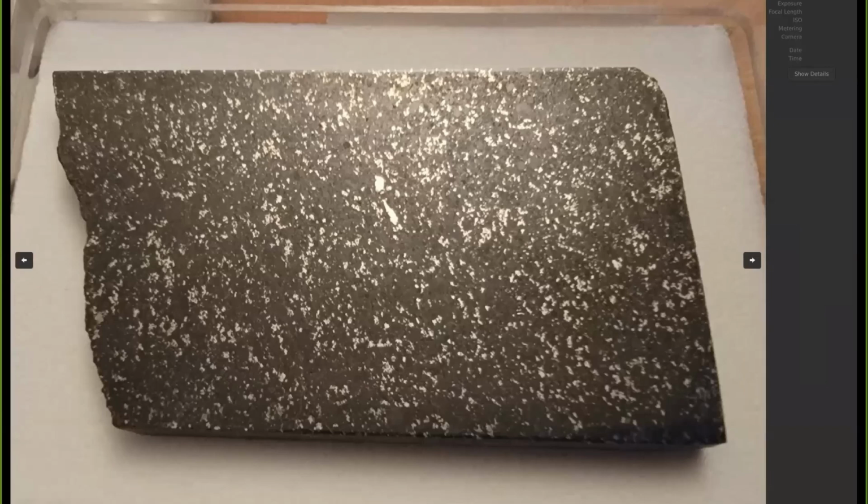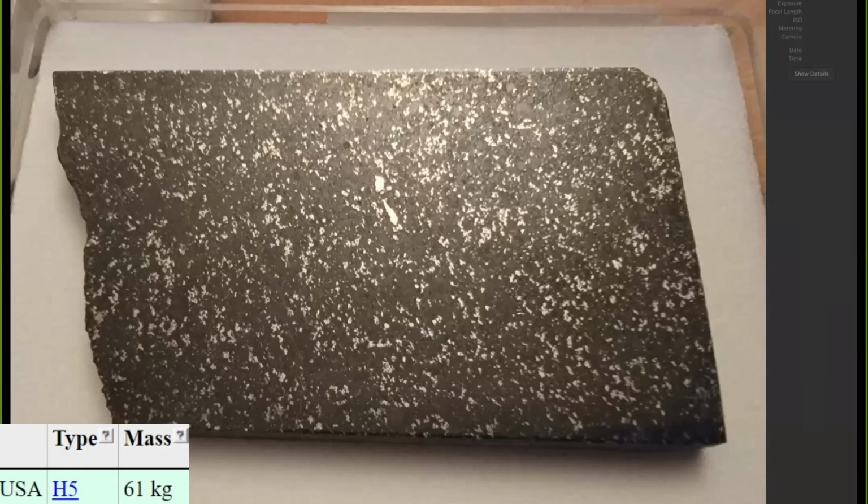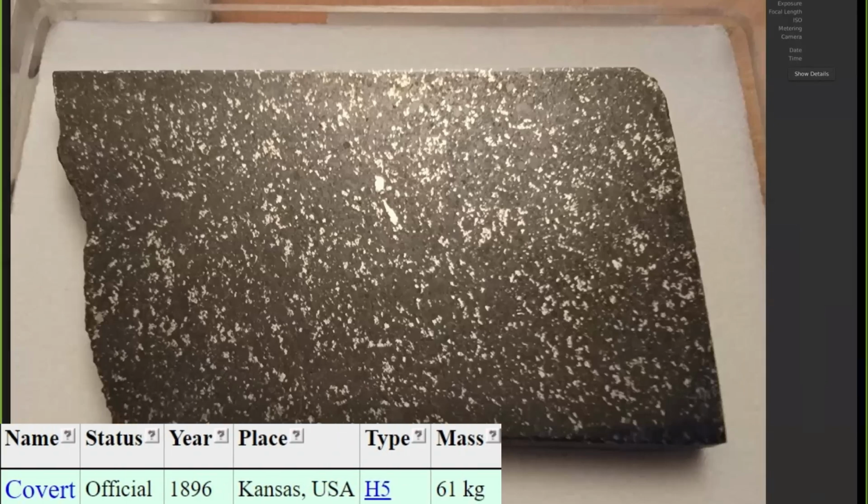Our son arrived a little early, so he was the Christmas Bolide event. Nice. Arrived on the 4th. Excuse me, not Colony, Covert. Oh, and the 90. Nice. Yep, it's H5. This is a 31.8 gram slice. Wow, very nice. That's a big one for Covert.